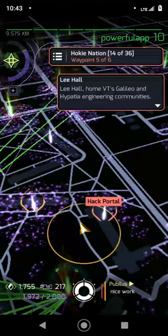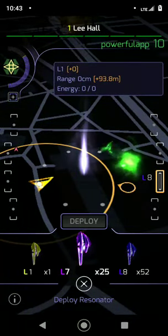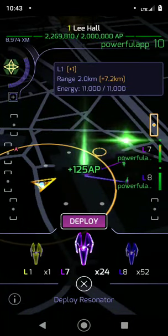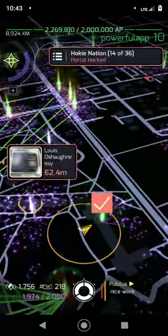Oh no. XM reserves 73%. Forgot about this one. Let's see. XM reserves 74%. Resonator deployed. Deploy a couple. Resonator deployed. Order online. Good work.